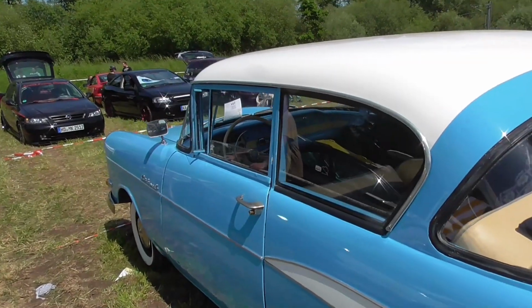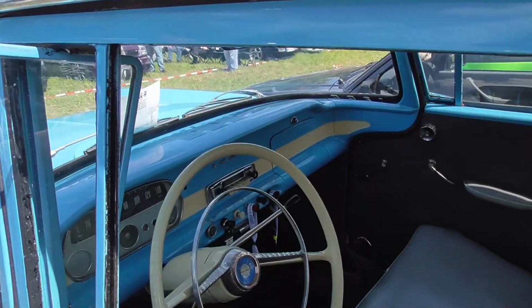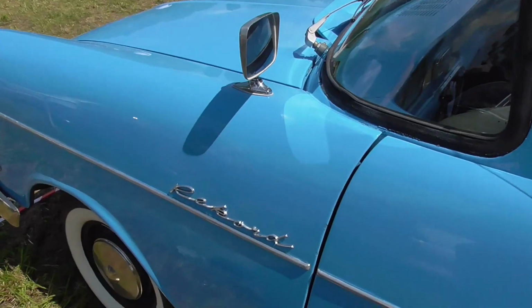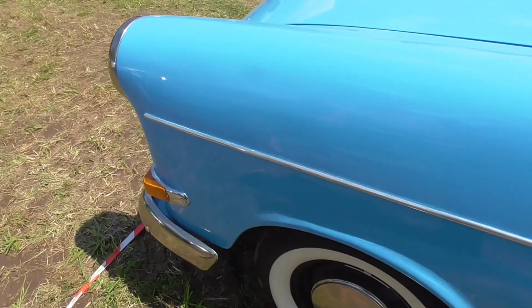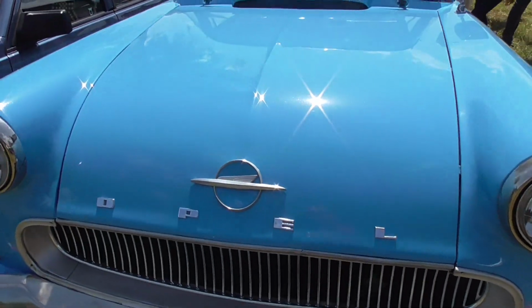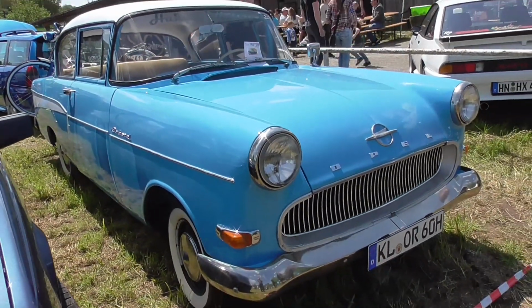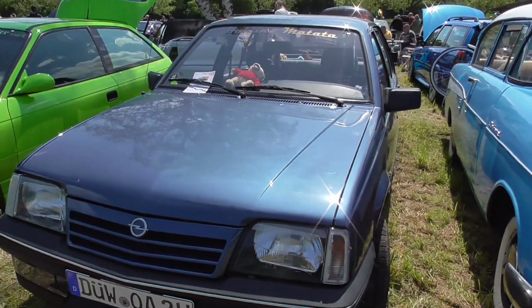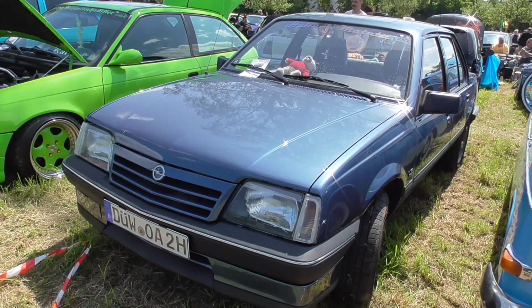The P2 had a little bit different grille, but well, right now we are still here. Beautiful. Beautiful car. Then here the Opel Ascona.